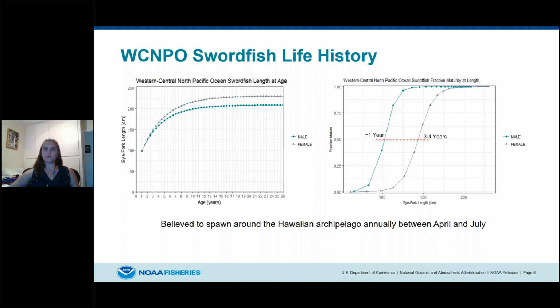Female swordfish also mature later than male swordfish. So on the right is the maturity schedule for swordfish. The blue is male and the gray is female. And I've highlighted the 50% maturity point. For males, they mature at about 1 year, which is when they can start reproducing. Females, it's not until they're between 3 and 4 years.